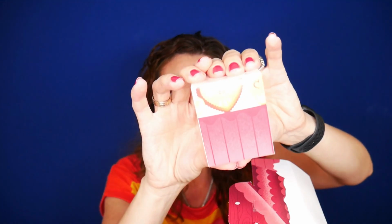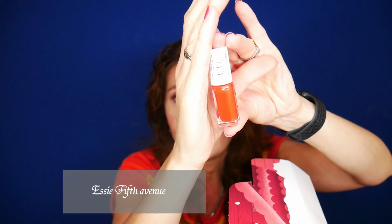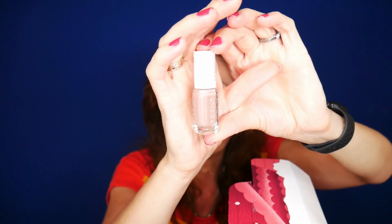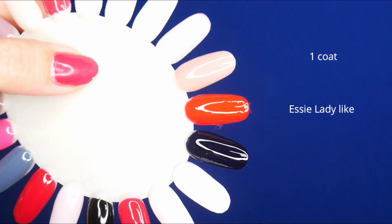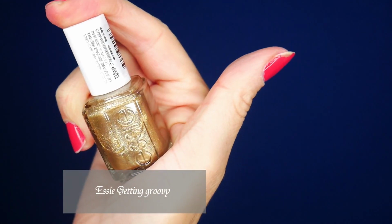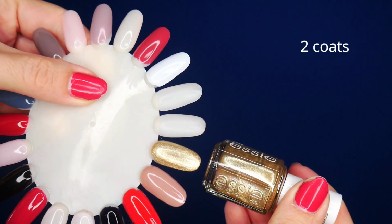Day number 22. This is in the shade Fifth Avenue. Day number 23. Okay, this is like a nude shade. It's not pink, at least. This is in the shade Ladylike. And finally, day number 24. This is a full-size nail polish. Please don't be a pink or a red. This is a golden shimmery shade. This is in the shade Getting Groovy.